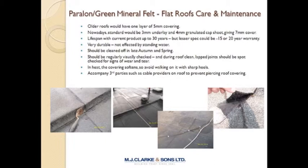Regularly, you should visually check all roofs, as I said already, and during the roof clean, lapped joints should be spot checked for signs of wear and tear. You can just see there the way the trowel can get into these things, and water actually gets in there, and that's what causes leaks underneath.